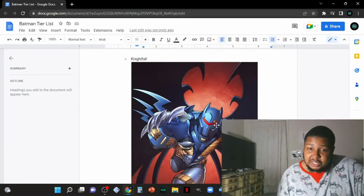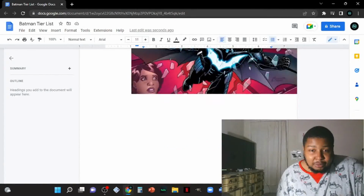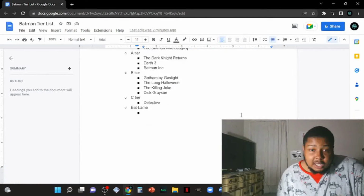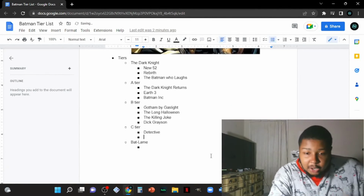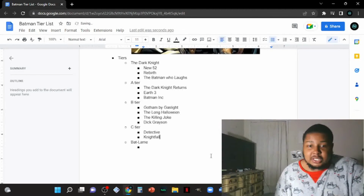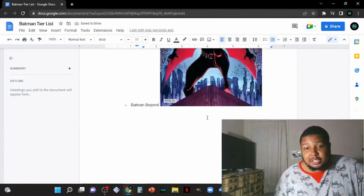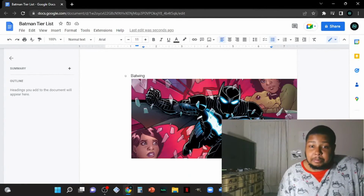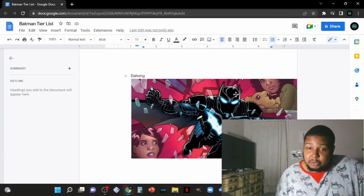I could appreciate the attempt, but I'm not really feeling this. So sadly, I gotta put this one in C. I don't know if it's bad enough to be in Bat Lame, but I'm just not really feeling it. But again, my opinion. So next up is Batwing, and this is a really cool attire.